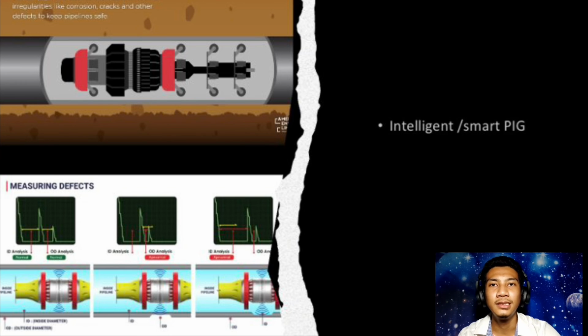For improvement of the product, the company should use intelligent or smart pigs. The intelligent or smart pigs are used to inspect the pipeline with sensors and record the data for later analysis. These pigs use technologies such as magnetic flux leakage (MFL) and ultrasound to inspect along the pipeline.